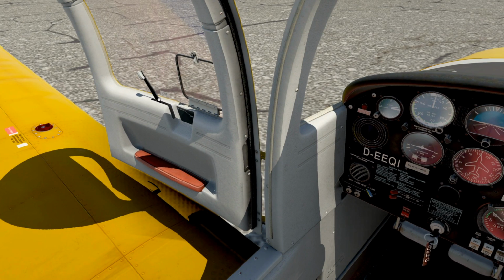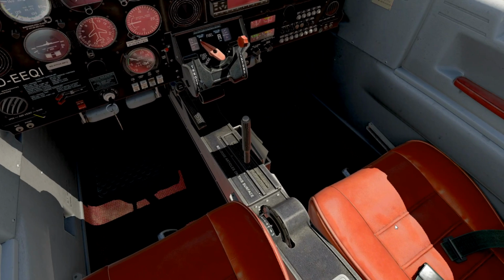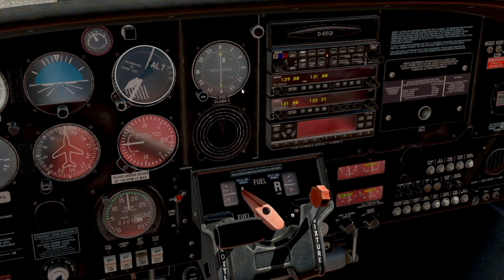Now let's go for flight. Close the door, and let's open the window. See the sounds change when you open the doors and the windows. Now before I go, I'm putting the throttle up a bit because we're high up. We're about 6,500 feet. Okay, there you are, just above 6,500 feet.